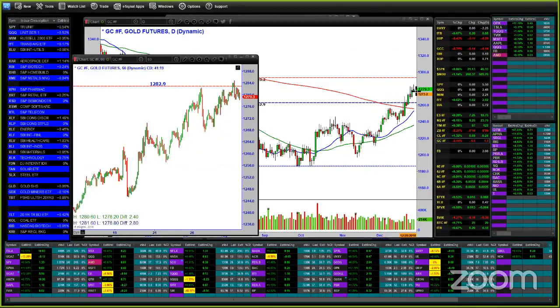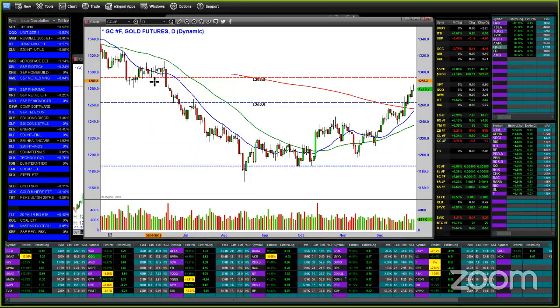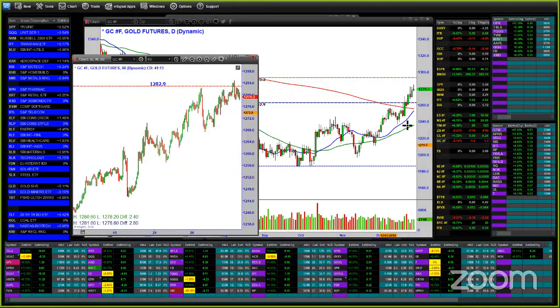Gold continues to grind its way up toward that next resistance area. Impressive move for gold. Why? I don't get it, but in any event, from an intermarket analysis point of view, I don't get it. But can't fight it. That's the trend.